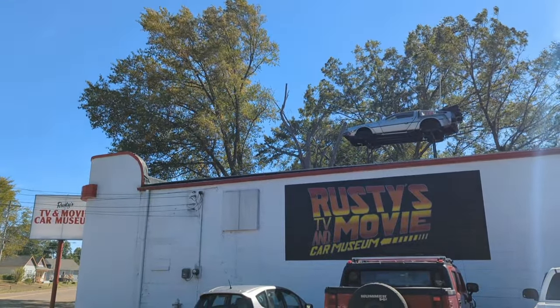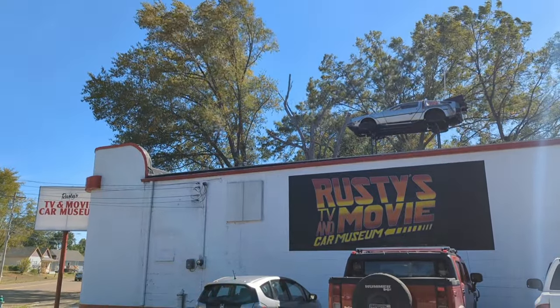It is windy out here, and this is a busy little road.